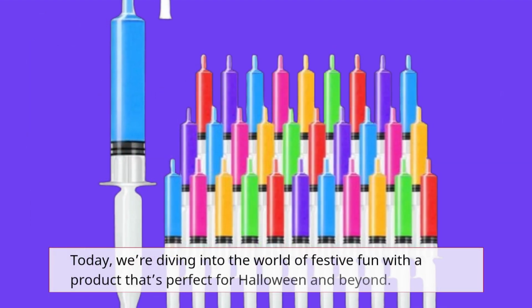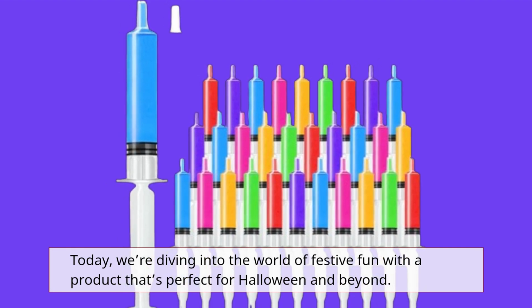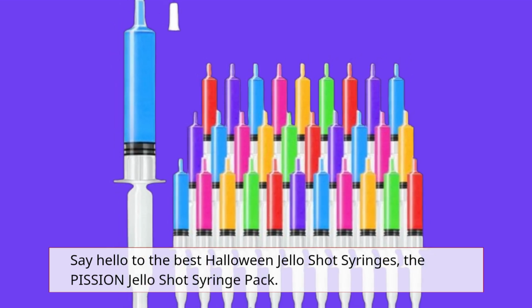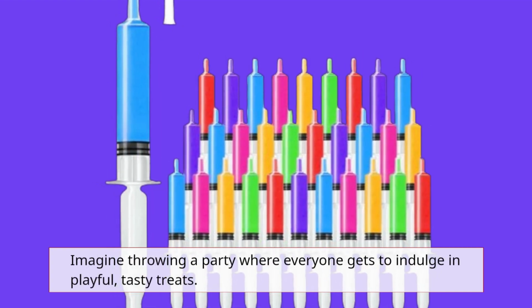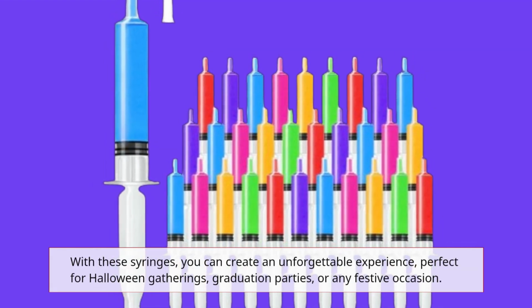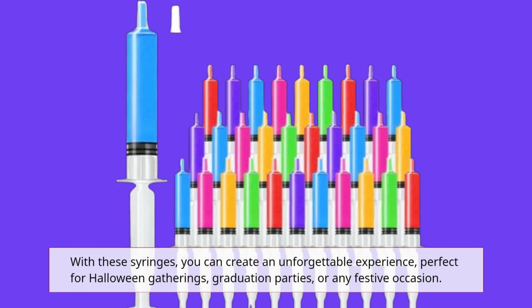Today, we're diving into the world of festive fun with a product that's perfect for Halloween and beyond. Say hello to the best Halloween Jello Shot Syringes, the PISSION Jello Shot Syringe Pack. Imagine throwing a party where everyone gets to indulge in playful, tasty treats. With these syringes, you can create an unforgettable experience, perfect for Halloween gatherings, graduation parties, or any festive occasion.